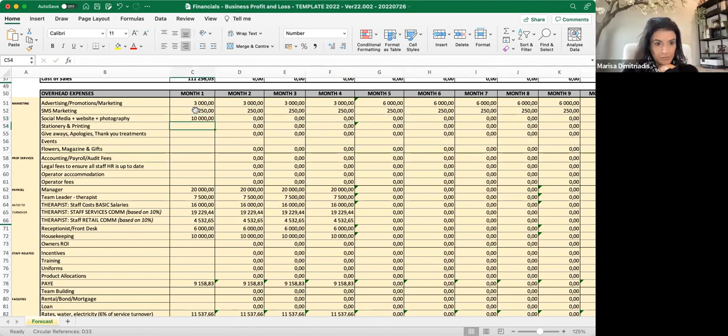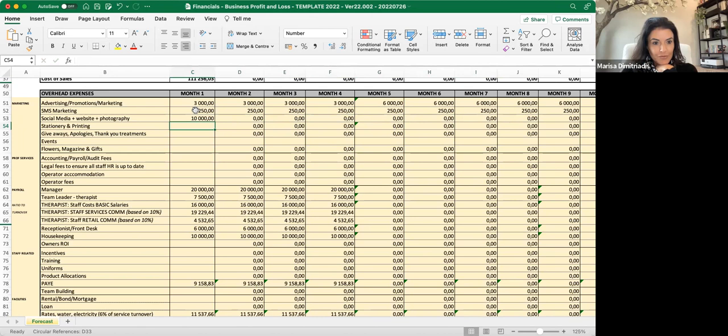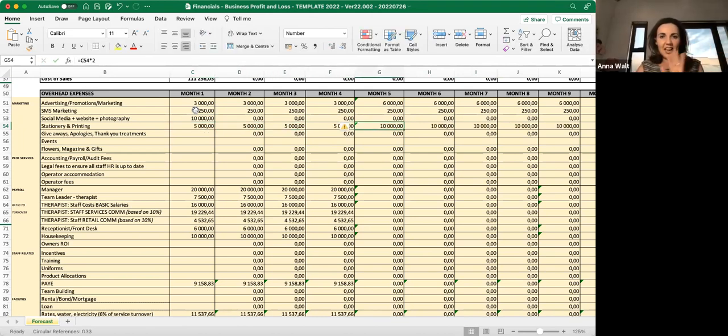Okay. Stationery and printing. Well, we're hoping that you're all going paperless so that you wouldn't have any stationery and printing. But at the end of the day, we realize that you still at this stage need to do some printing, etc. So, for example, say we budget in 5,000 Rand a month. Here again, it's all automatically populated because you're getting busier. So you've got more clients coming in, turnover's going up, etc. So we are increasing it at later dates.